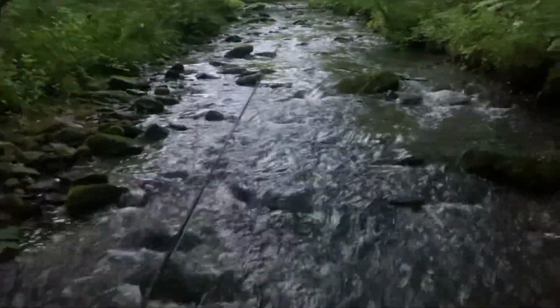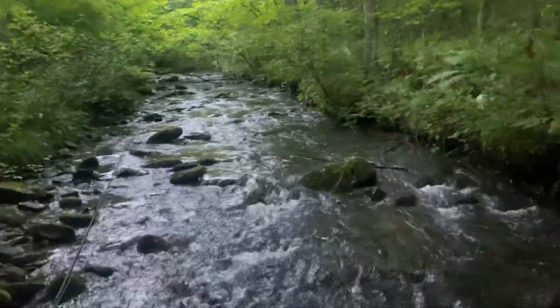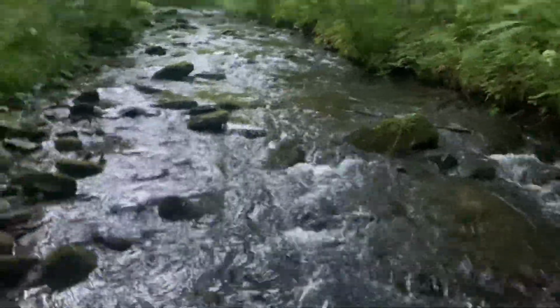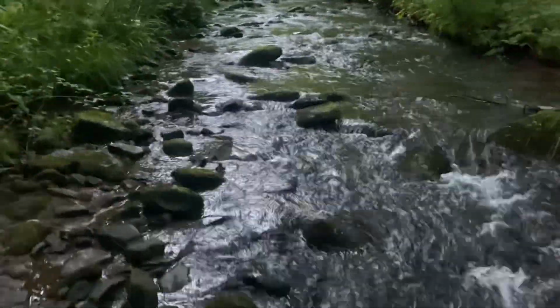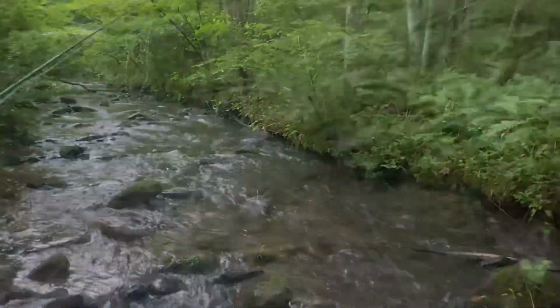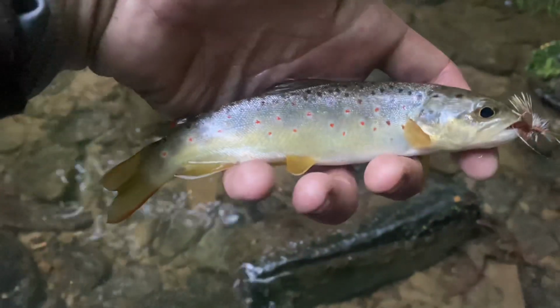But let's get to going, huh? Beautiful. Water's gorgeous. I'm gonna hit this pocket right here. I'm seeing some stuff coming up right now, so you know what? I'm gonna just get to it. I might put on an elk hair caddis behind this just in case, and we're gonna get to it, ladies and gentlemen. All right, guys. First hole of the day. First real nice hole of the day. And look what we got here.